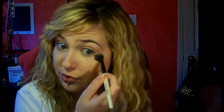Then I just take that same fluffy brush I used to set my concealer under my eyes, and I just dip it in my Mineralized Skin Finish and put it not right under my eyes, but at the edge of where those dark circles are, just to blend the concealer and the setting powder together. So that's my face. It's done.